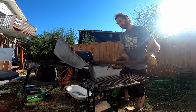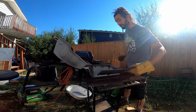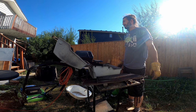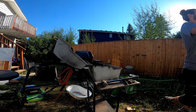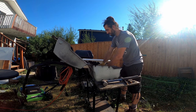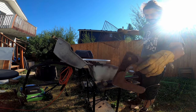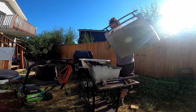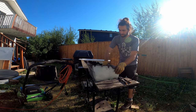All right. So we're prepping for a second load of shred, which will go in tomorrow, along with the prepared steel and the aluminum breakage. Yeah. This one just crumbles. Doesn't matter to me. Off you go. This is my favorite part.